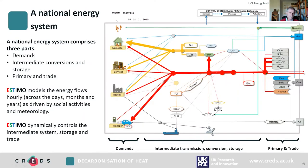Now those demands, and here we have our end use sectors, the four sectors. And here we see a picture of a national energy system, which really is in three parts. One is demands here, and the other end of the system is primary energy. So we have our renewable electricity here, and we have fossil and nuclear. And we also have trade across the national border with other countries. And in order to meet the varying demands, we've got this complicated system in the middle there for transmitting energy from supply to consumer, and for converting it and for storing it.